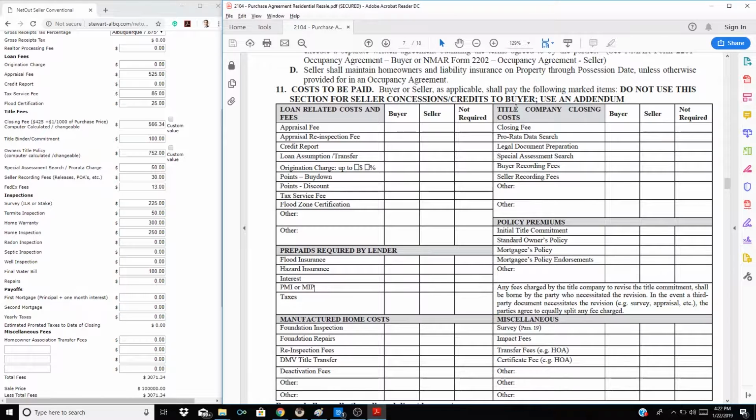The title company closing costs, which is also your escrow company. Your title insurance policy premiums right here. And of course, there's always miscellaneous fees to worry about. The first thing we're going to cover is loan-related costs and fees. Again, this is your mortgage company and how much they charge for your loan.